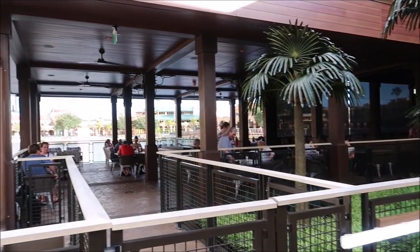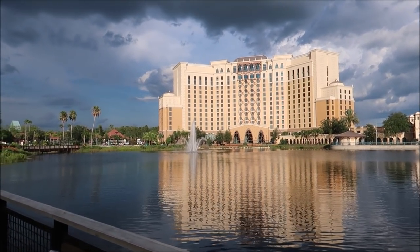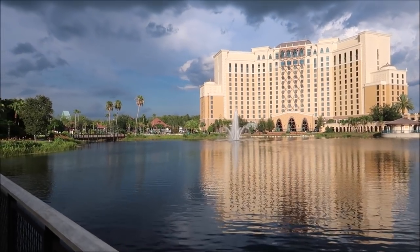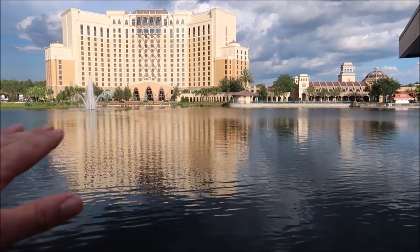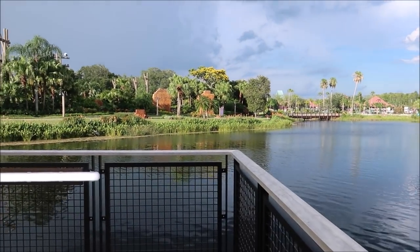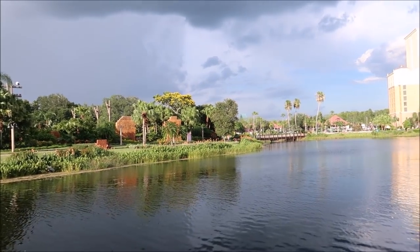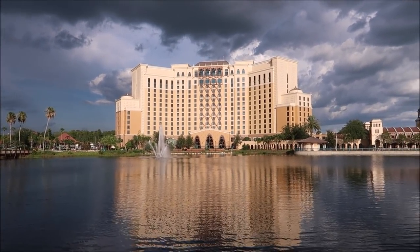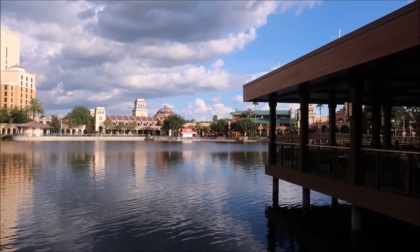Before we actually sit down at the bar, I might as well explain to you, because it is a little tricky, but you notice on the outside it says Villa del Lago, but it's actually called Three Bridges on Villa del Lago, because Villa del Lago is actually this whole entire lagoon. So it may say Villa del Lago, but it is Three Bridges on the Villa del Lago. And would you just look at the views? I know the sky looks pretty nasty, but this is really relaxing. I like it a lot.